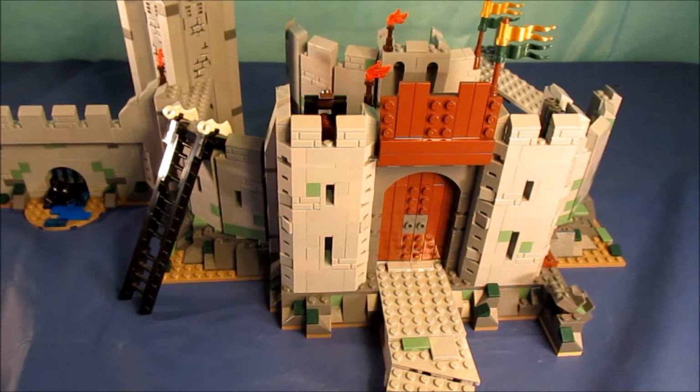Now, is it better or worse than some of the other castles that I own? I don't know. I really like my big blue castle, but again, I modded that heavily. But straight out of the box, yeah, this one probably is better. And maybe by the time I'm done with this one, I'll like it better too. But I don't know. I like my blue one a lot. It's pretty stinking big and cool.